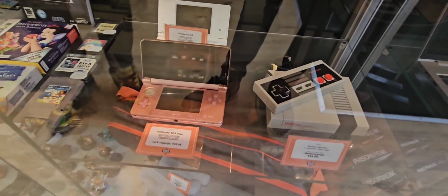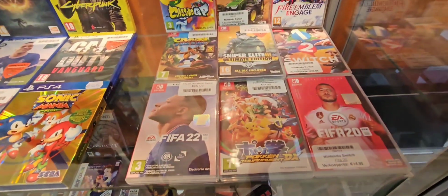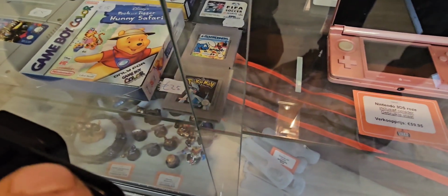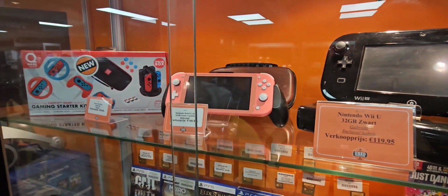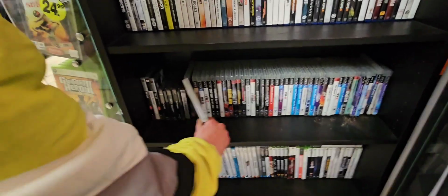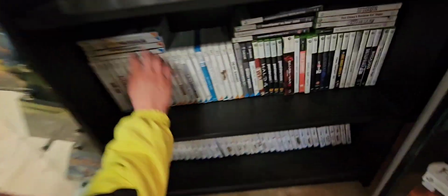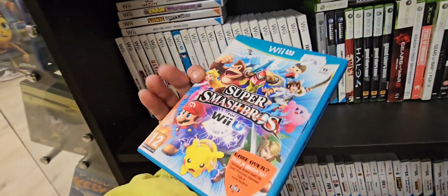€25 for Pokemon Silver, that's good, man. That's really good. If it's real. It looks real. Yeah, it's real. That's legit, man. All day I can tell that's legit. Yeah? If I didn't already have two copies of it, I'd get it. Anything here? No, not really. Why not? $20. It's too much, man. In England, this is about 10.